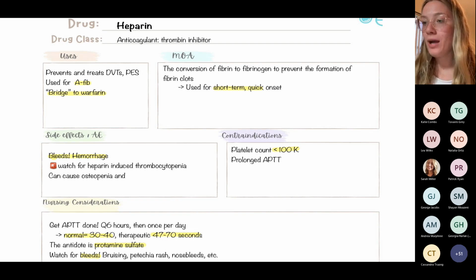If you were to look at my APTT, I am not on heparin. My APTT would be 30 to 40. However, if my patient requires heparin, I want their APTT to be 47 to 70. This tells me that heparin is working. So please remember the therapeutic range for heparin.